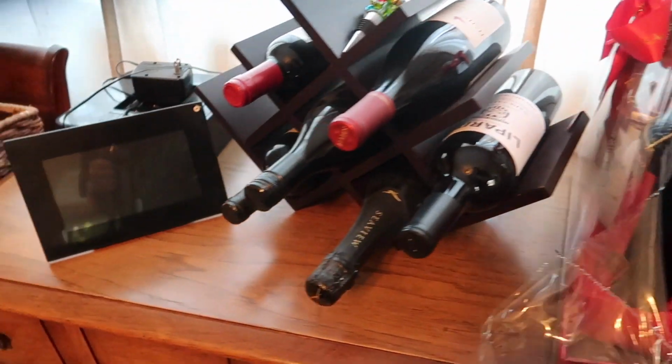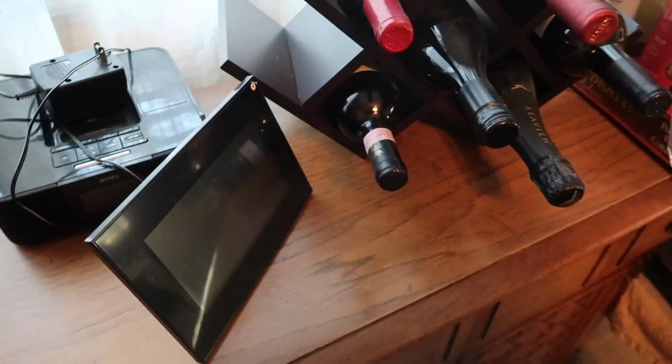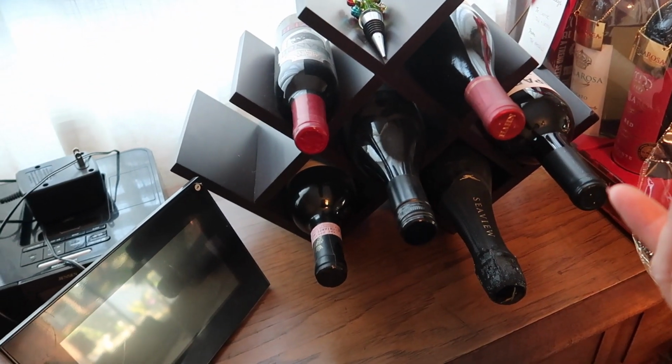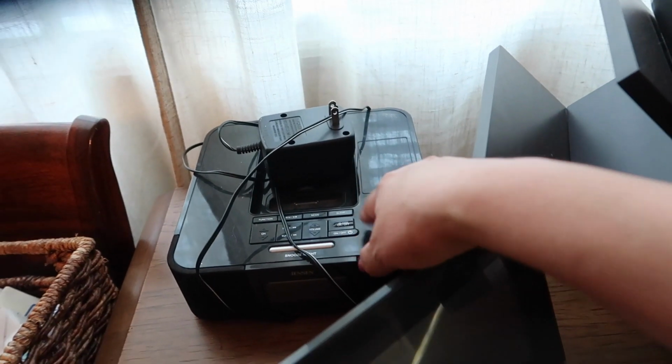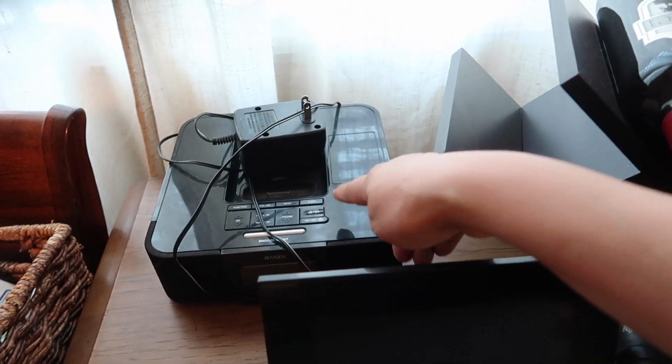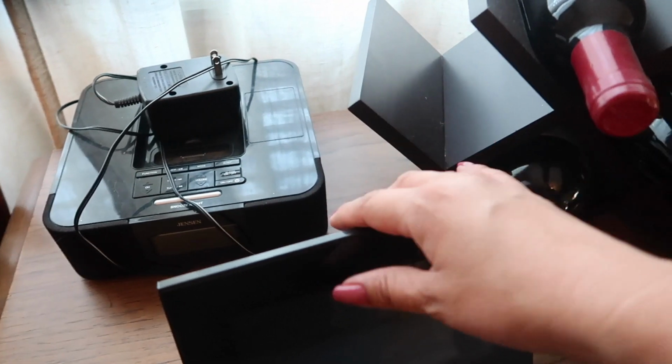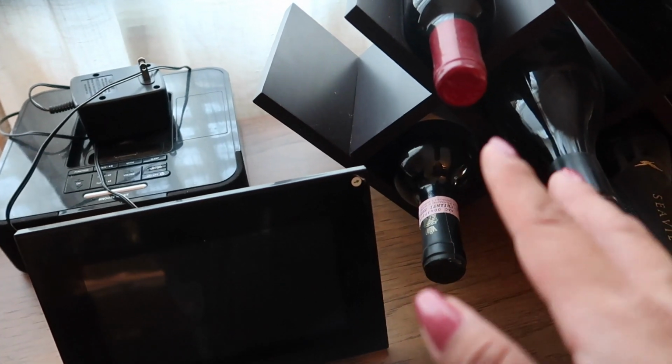Okay, moving on. This is the area where we will keep our wine, and that's pretty much it. And we also use it for my iPod station. Yes, I still have my old iPod. I still listen to it. It has the radio and all that on there. So I do enjoy that.